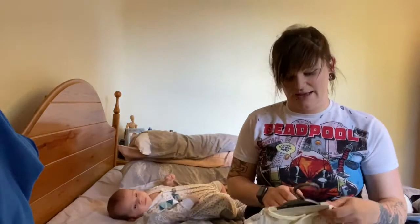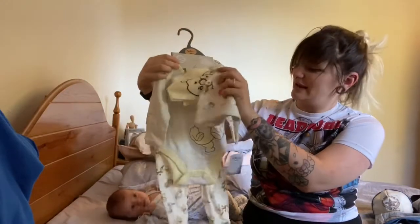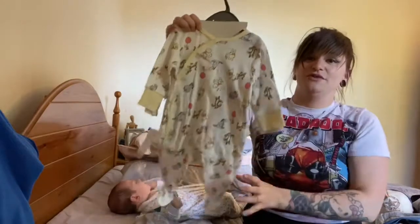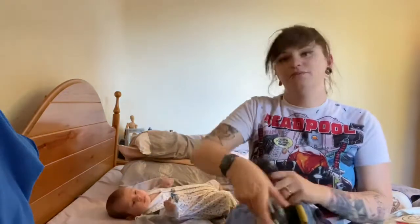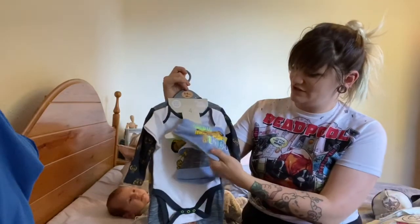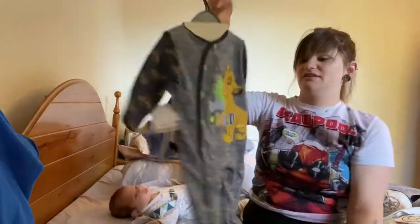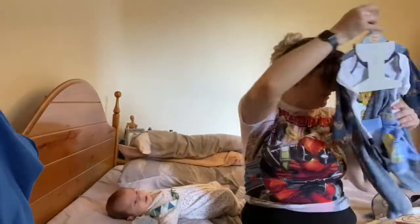This is absolutely adorable. So we've got a little hat, neckerchief, a long sleeve, and this absolutely adorable onesie. Love Winnie the Pooh. Another set, we've got a Simba set. Simba is God in this house. So we've got a little Simba neckerchief, Simba hat, Simba t-shirt, and again, this absolutely adorable Simba onesie.